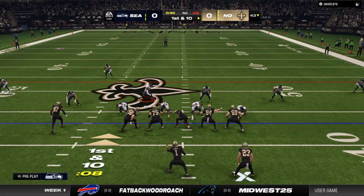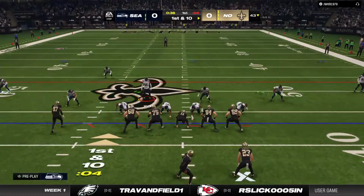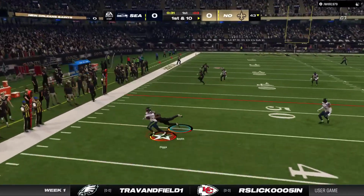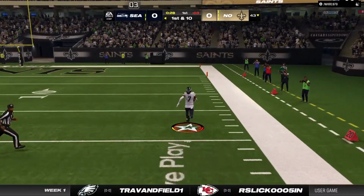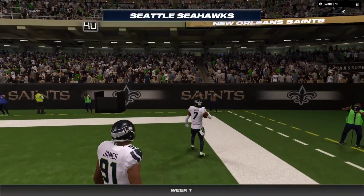Big Ace, Big Ace. Hey, hey, hey. First down, Murray. This time for Smith, and it's intercepted. Picked up by Trayvon Diggs. And he will take this one home.